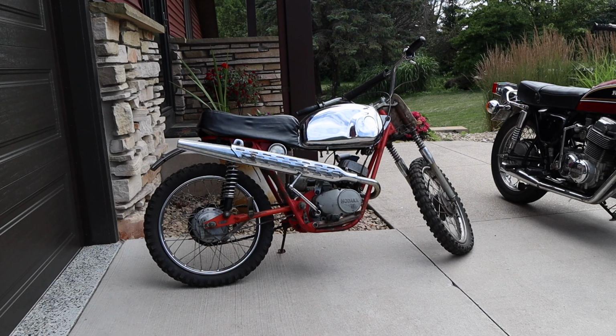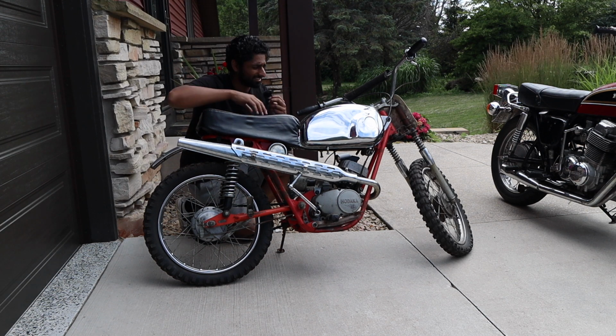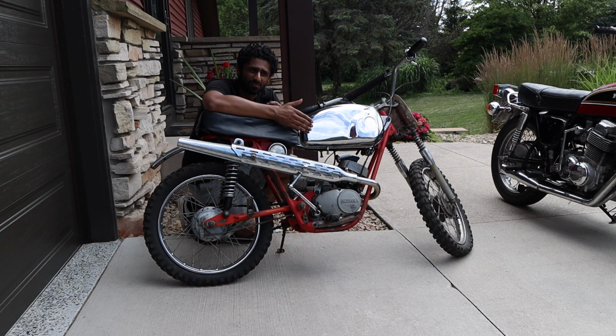We can't forget my only two-stroke that's currently in the US, my Hodaka Ace 90. I found out about Hodaka back in March, April, and I started looking for one. They're very hard to find, and I found this Ace 90. The Ace 90 is the first ever Hodaka to come out. If you're not familiar with the story, I'll link my video where we talk a little bit more about it.